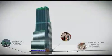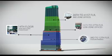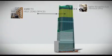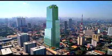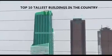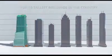Within its 60 stories are three distinct office zones housing a blend of traditional and BPO office spaces. Envisioned to be an iconic landmark of the Quezon City skyline, the tallest structure in Quezon City and well within the top 10 tallest buildings in the country.